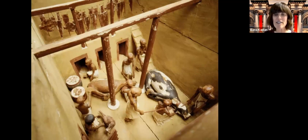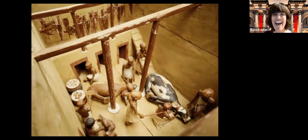So if you take a look around, you might figure out what's going on in this model. This is Meket Ray's slaughterhouse. Very detailed model. We can see Meket Ray's slaughterhouse. You can see the animals that are being killed, the cows on the ground. You can see how they preserved meat in ancient Egypt. They would hang it up to dry. They would collect the blood in the corner.